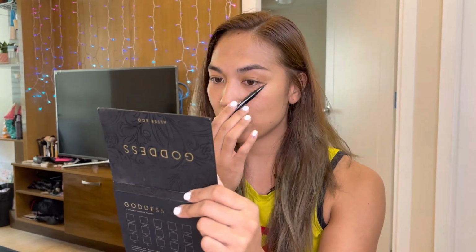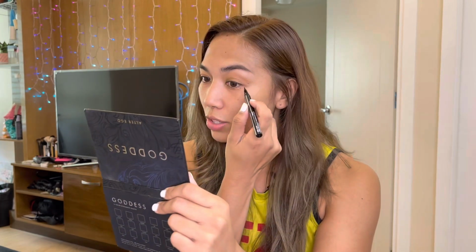There are different ways that I've done my wing liner. Sometimes I trace out my entire lash line and then do the flick. Sometimes I do this where I stamp the line and then trace from there. Or sometimes I'll start with the flick and then bring everything back in. Let's see, what am I feeling like today? I think today I'm gonna go with the stamp trick, and then I'll show you guys how I do that.